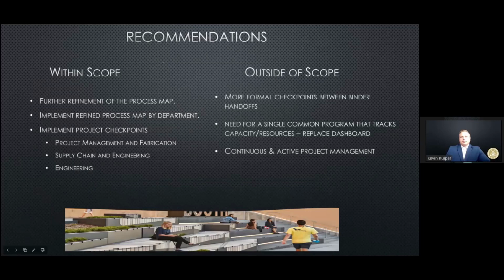Based on our work, we would like to make the following recommendations. We recommend that Landscape Forms take the work that we've completed to this point and continue to refine it and improve it. At that point, we suggest that the process map by department is formalized and implemented within the different departments. This will allow new team members a place to go to understand the process, as well as for existing team members to reference. We would also suggest adding more frequent checkpoints within the process. Some of these points include between project management and fabrication, supply chain and engineering, and within engineering itself.